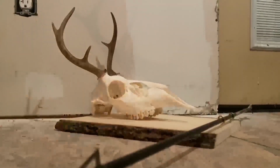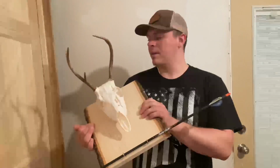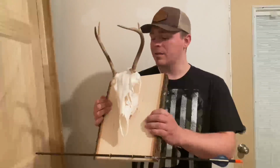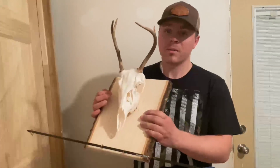Like I said, it was a nice little 5-pointer, first buck of the season, and very first deer with a compound bow. So I'm extremely proud of this harvest, and I will absolutely never forget this moment, and this will be hanging on my wall for the rest of my life. So basically, guys, that's going to be the conclusion of this video.